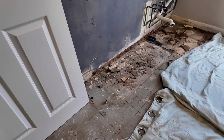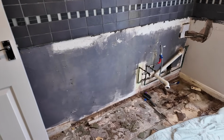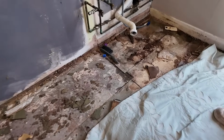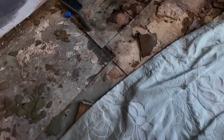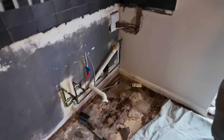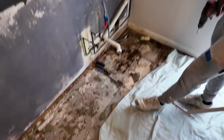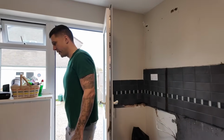So this is what the kitchen is looking like, if you forgot what the asbestos tiles are like. This is what they look like. But the kitchen, Tommy's ripped it all out now. It's disgusting. Absolutely horrible. This is years and years of not being done. That's moisture as well there, probably from the taps. When I pulled this MDF up, it was crawling with bugs. I'm glad I wasn't there, because that gives me the heebie-jeebies.